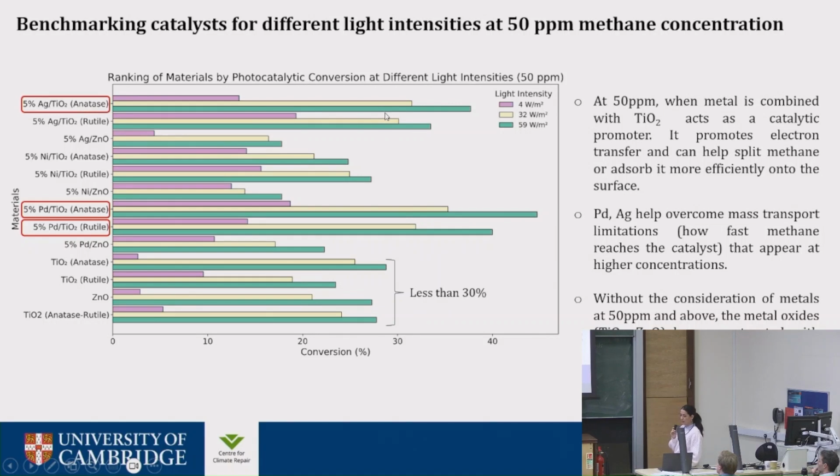So at 50 ppm, we can say that when the metal is combined with the substrate, like titanium dioxide in this case, it acts as a catalytic promoter. Therefore, it promotes electron transfer and allows methane to absorb on the surface effectively. So the use of metals like palladium, silver, or even nickel can overcome mass transport limitations at high concentrations.